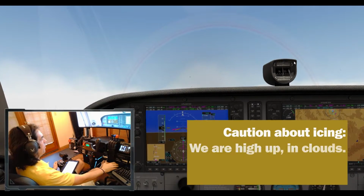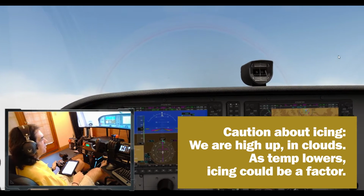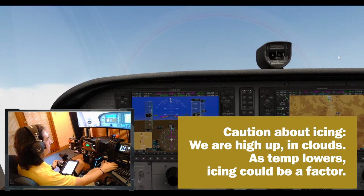All right, crossing 6,000 feet for 9,000 feet. Speed is increasing. I'm going to go ahead and nose up, climb at 700 feet per minute. HAMEY now 2.0 nautical miles away and shows us right on course.